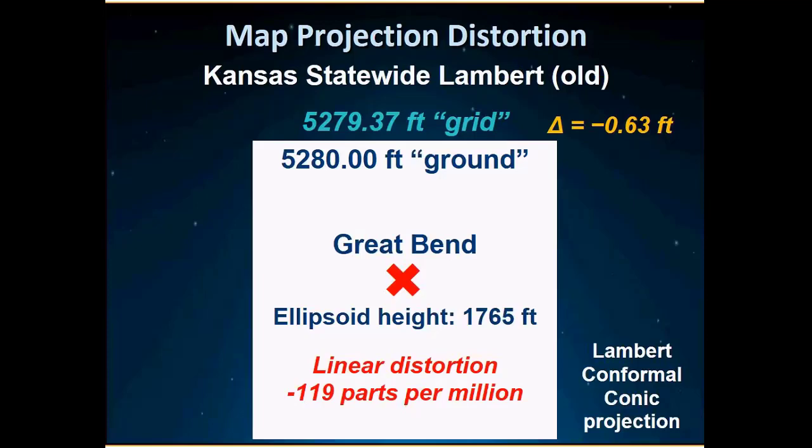That surprised me. I was going to use this example and show all these things. And I said, oh, my God, how am I going to explain this? But I can. Same distortion if you use the statewide Lambert, the old one. I don't know what its formal name is. If anybody knows, you can tell me.